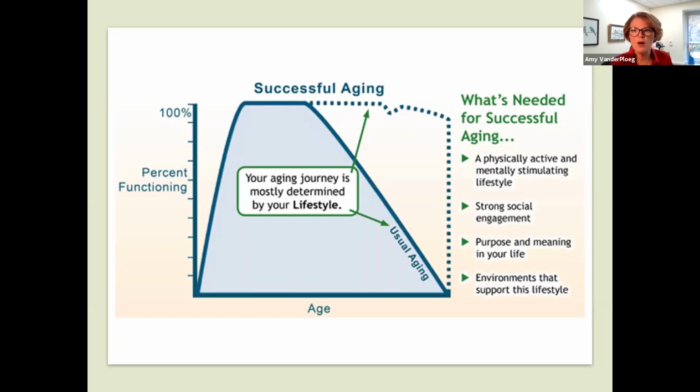So there were 4 strong indicators of what's needed for successful aging. The first is a physically active and a mentally stimulating lifestyle. This should not be a surprise to anyone because we know this. We hear this all the time on the news. We read about it, and our doctors tell us we need to exercise. We need to move more. We need to keep our brain engaged.